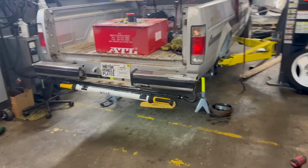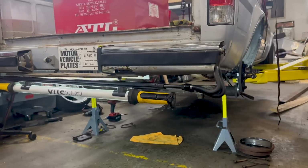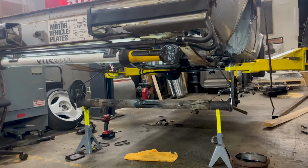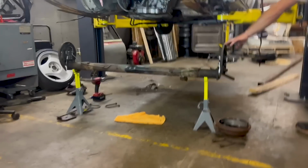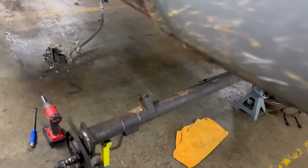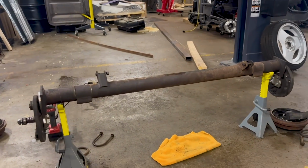All right, moment of truth. Rear end's coming out. I guess we gotta commit now, huh, Joey? Yeah, I think we need to. It's gonna happen. Oh boy. There she is.